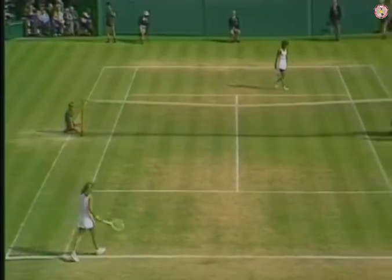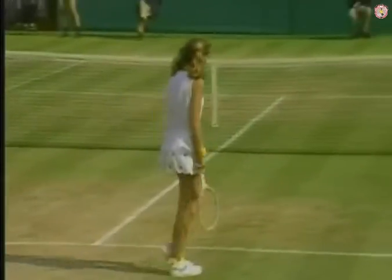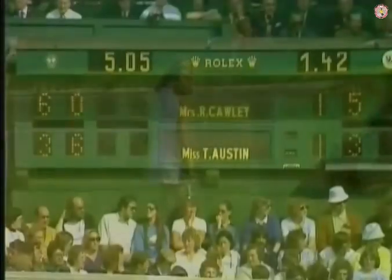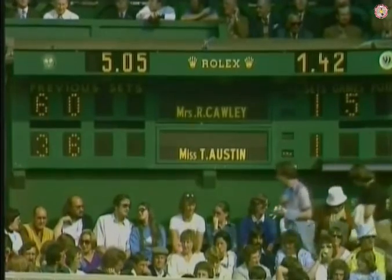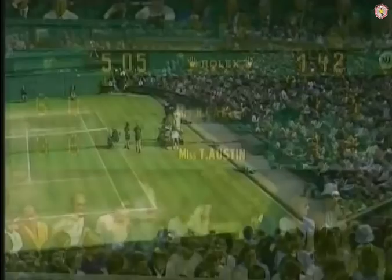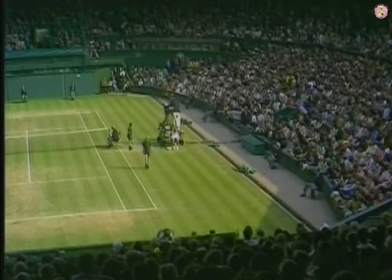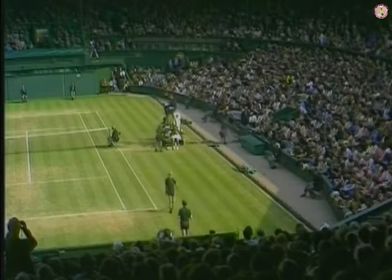Game to Miss Austin. 5 games to 4, Mrs. Cawley leads in the final set. And that surely must have been a very confidence-giving game to Miss Austin to win that one to love.